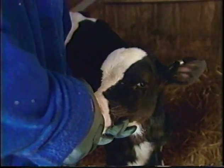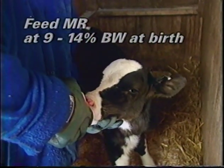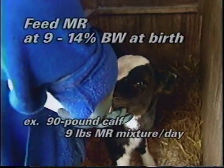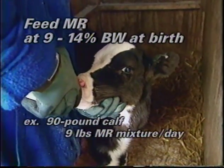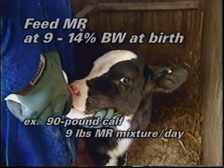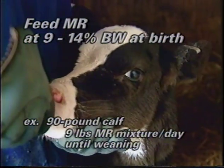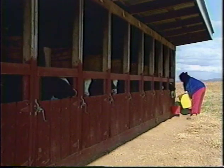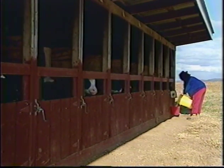Milk replacers should be fed at rates equal to 9 to 14% of body weight at birth. For example, if a calf weighs 90 pounds, it should be fed roughly 9 pounds of milk replacer. That's 1 pound of powder and 4 quarts of water. And this is the amount that should be fed per day up to weaning. Faster rates of growth can be achieved with a higher feeding rate as long as calves start off slowly and are gradually built up in amounts fed per day. This will avoid scours from occurring.